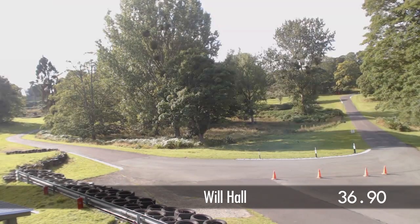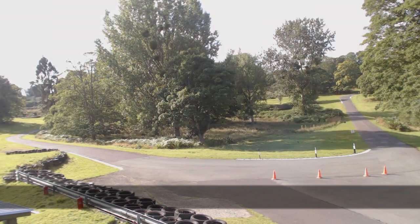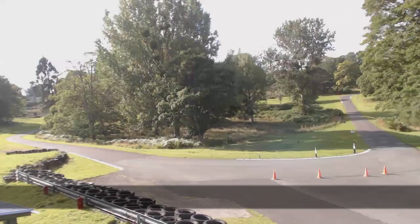Will Hall into Fallow Bend already in the Force PC. Up into Museum Bend. Now charges past my commentary box and through the finish, 47.2. Puts him third of three. Yeah, 6 tenths quicker than he was in qualifying. 110 miles an hour through the speed trap at the end of Cedar, a couple of miles an hour quicker than Tom New.